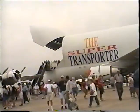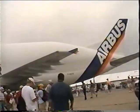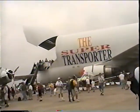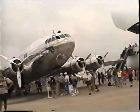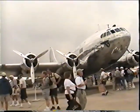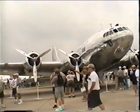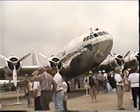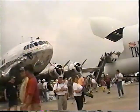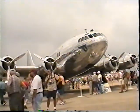This is a super Airbus used for transporting huge articles like space shuttles and things like that. And next door to it, we have the venerable Boeing 307 Transport. This is a 1939-1940 version of the first super airliner. It was an airliner that was pressurized so they can fly at high altitudes with perfect passenger comfort. This is a reproduction of a Pan Am Clipper who flew these airplanes before World War II.